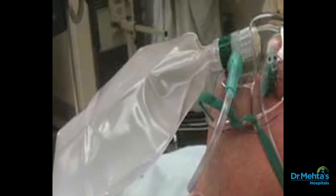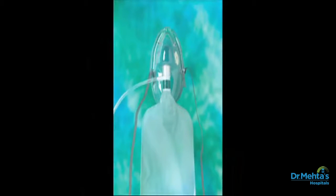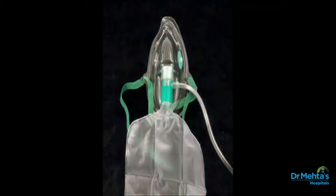During expiration, some amount of carbon dioxide is blown into the reservoir bag and the remaining will be exhaled out. The very little amount of carbon dioxide in the bag will be inhaled on subsequent inspiration. That's why the mask is termed as partial rebreathing mask.